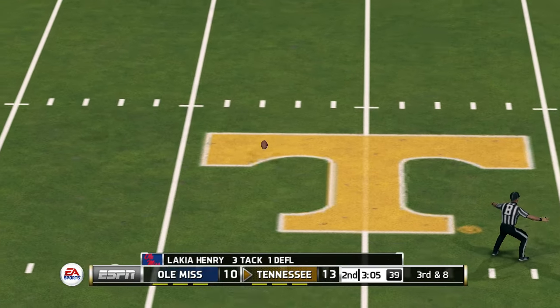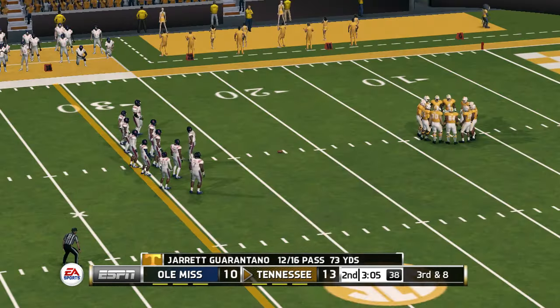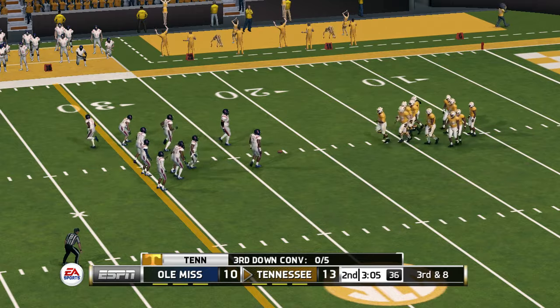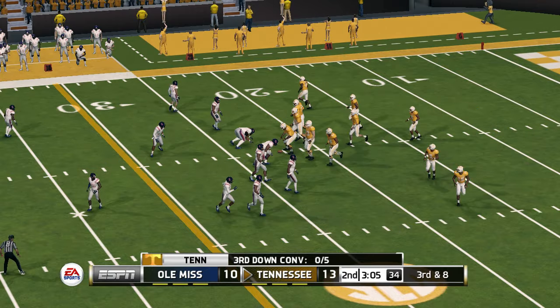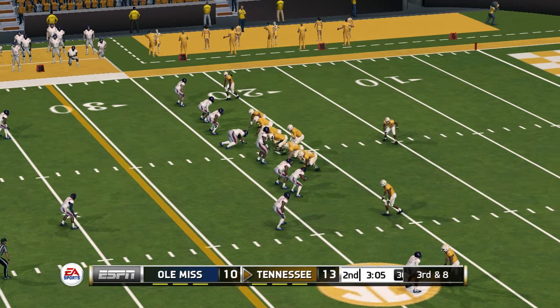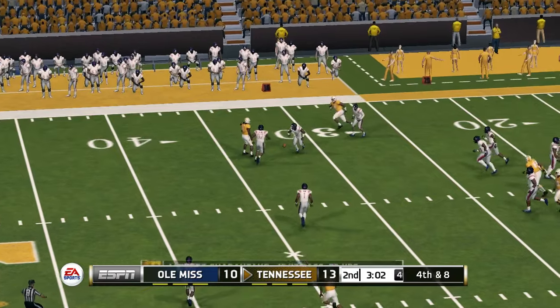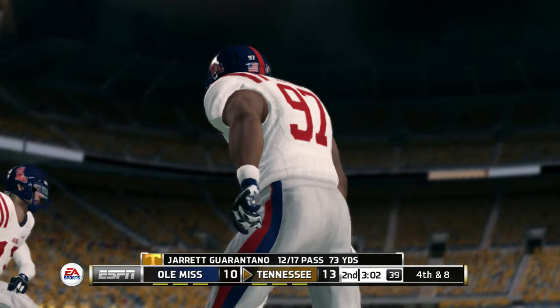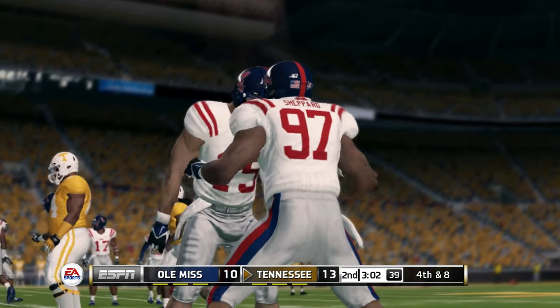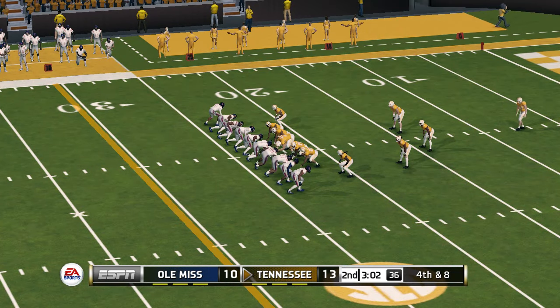Throws incomplete. This wide receiver is very frustrated. You can tell by his body language. He did everything he needed to do to get open to be able to make a big play. The quarterback just didn't put the ball in the money. Fires quick out to the receiver, and he can't make the grab. Number one with the intended receiver on the play. That makes it fourth and eight.